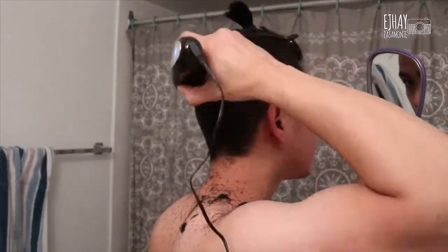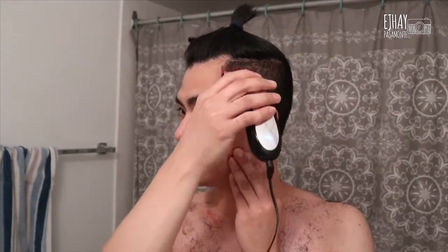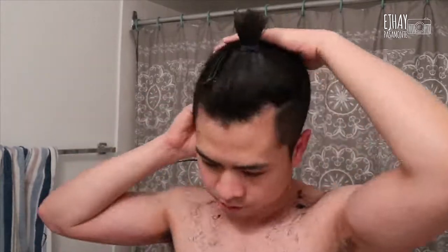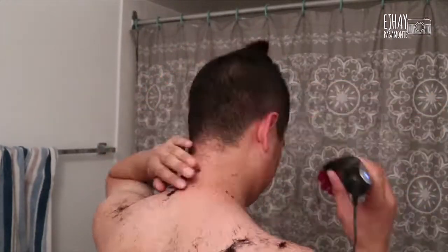And then I'm gonna go ahead and use clipper guard 1.5, but this time I'll be shaving only until this line, so it will give a fading effect on the hair. Make sure the clip guard is properly attached to the hair clipper para maiwasang makalbo.